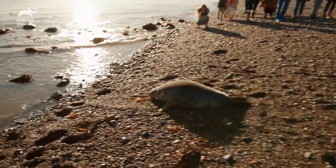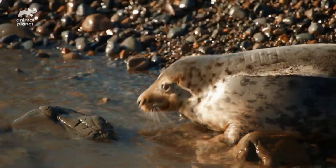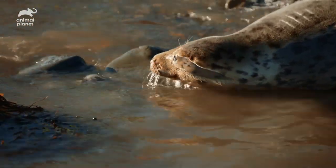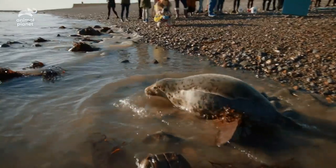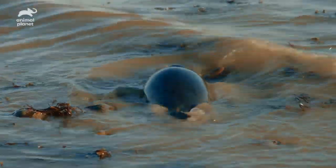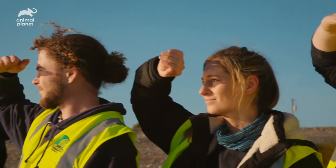Good job, Falafel. You can see this does not compare to the pools that we have. If you watch seals enter the wild, you actually see just joy. Of course, we're gonna miss seeing them at the center, but this is what it's all for. Good girl. It's more happiness than sadness. Falafel's heading out now.